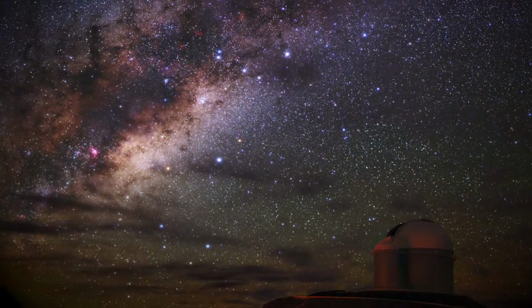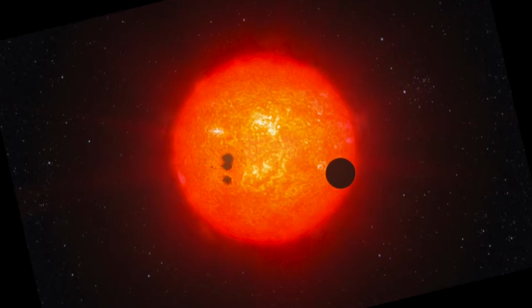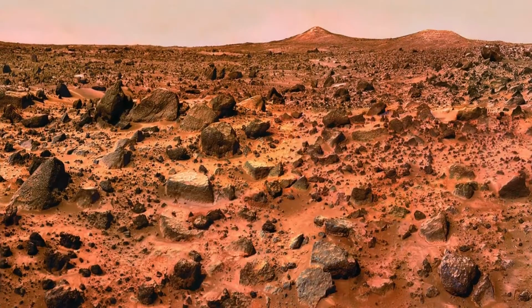CHEOPS is the first scientific mission in which Switzerland and the University of Bern play a leading role. The scientific goal of the mission is to measure the radii of exoplanets, i.e. planets outside the solar system for which we already know the mass. Once we know the mass and the radius of the planet, we can calculate its average density. And based on the average density, we can determine the characteristics of the internal structure of the planet.